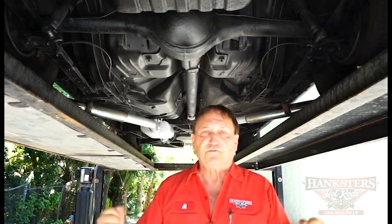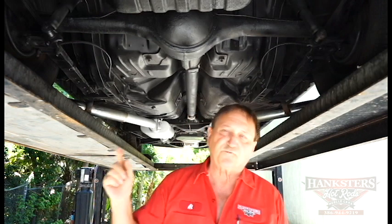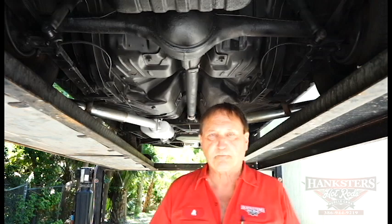It's a '71 Challenger convertible, Plum Crazy, black top, 440, automatic, fantastic looking car for a fraction of what it would cost you for a correct one, here at Hanksters.